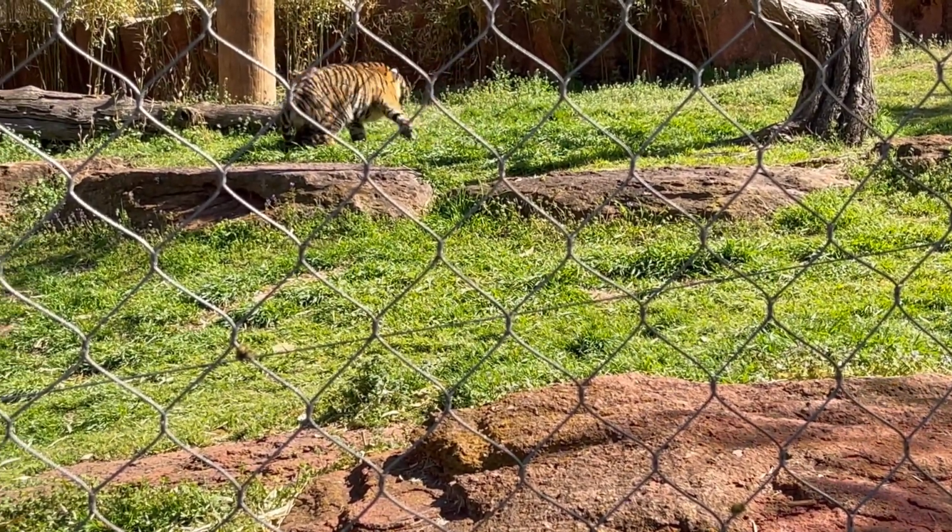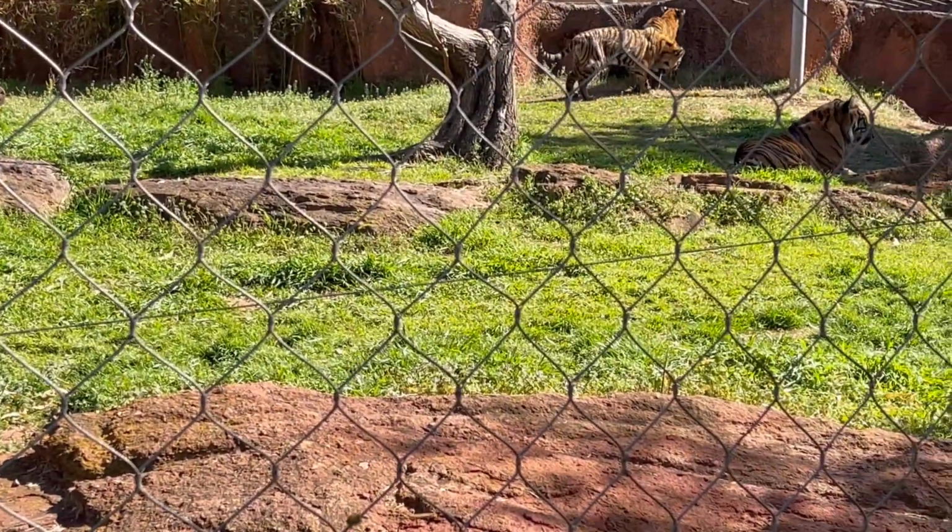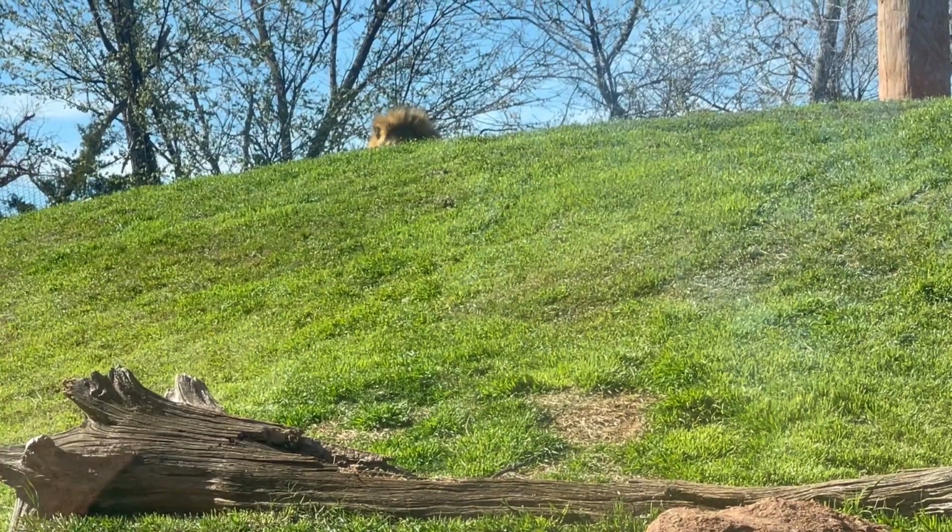Jump up there, watch. Look at the plane! That's as good as it gets.